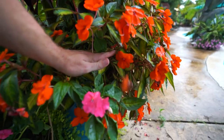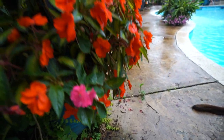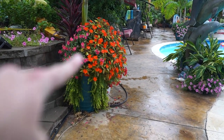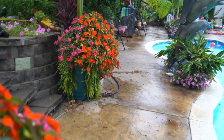The top of the pot is right here, and these are trailing down, I'd say a good foot to foot and a half down the edge of those pots. It's more noticeable on this one right here. The top of the pot's up here. So about 50% of the plant has just grown and is hanging over the edge of the container.